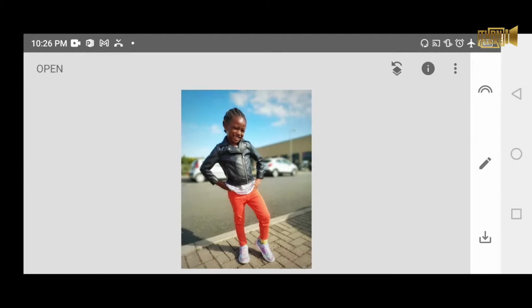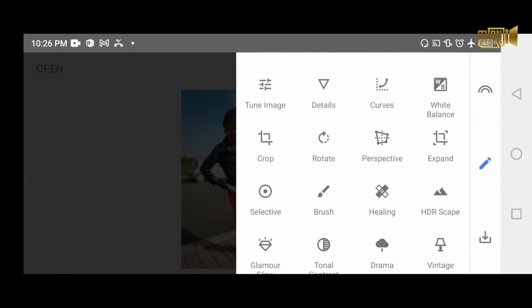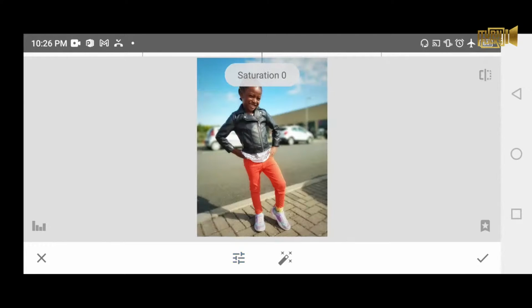We've not even added saturation. Let's see if we add saturation, what this will give us. So saturation is in your tune image, and if you scroll up, as I said, saturation is looking too much. But for people that like overcolor, but that's looking too much. So I won't add any saturation, because when we added ambience, that already gave us a bit of saturation.